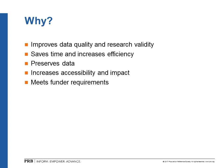Data management can also help you save time and be more efficient because you'll be more organized. You'll be able to bring new staff members up to speed more quickly, and you can reduce some duplicate work. Data management practices will also help you lower the risk of data loss by specifying appropriate data storage procedures. And across all these benefits, it will mean that you'll be able to make your data more accessible and increase its impact. And finally, I'm not sure if any of you are in this position, but some funders do require that you have a data management plan for any data that you use.